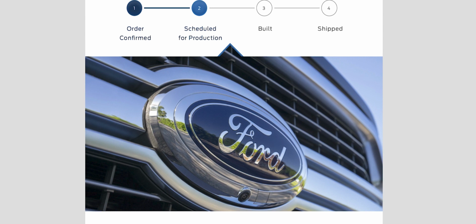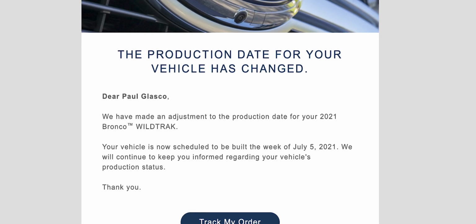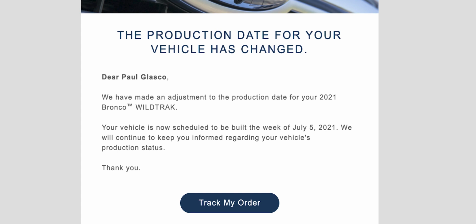May 12th, 2021, scheduling change. Now the email states that my Bronco is to be built July 5th, 2021. Hey, I saw this as progress. You know what I mean? They actually finally established a date, July 5th, 2021. They're going to start putting metal and screws together, building my Bronco. I was happy with this.